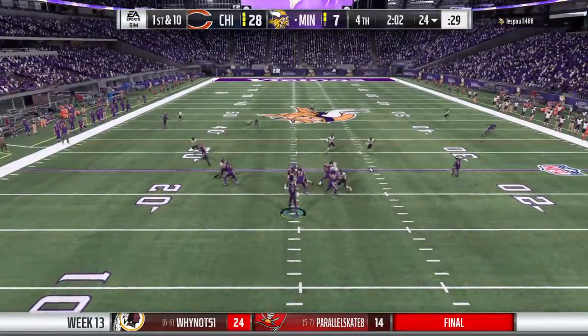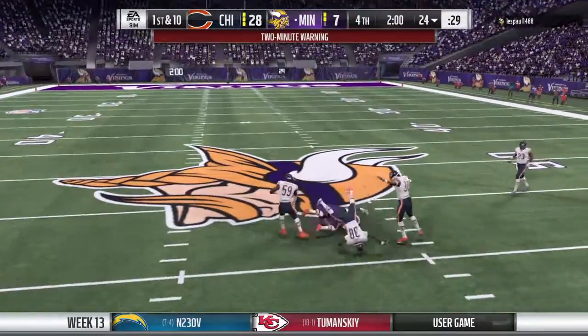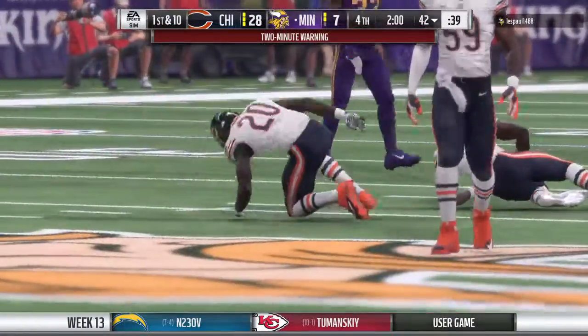They'll look to throw now on 1st down. Oh, a battle for it here, and this will be caught.